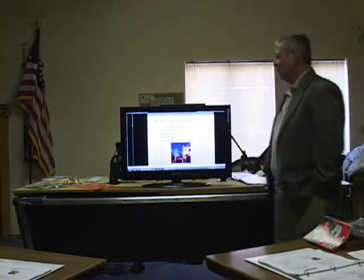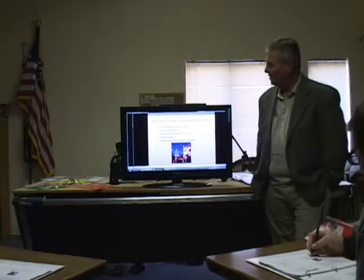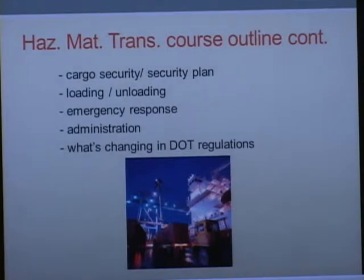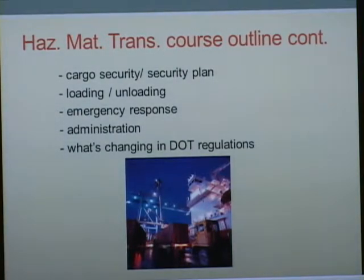So loading and unloading requirements, emergency response, we'll talk about that. And the different type of paperwork and what needs to happen and what's changing. And of course what's changing with DOT is pretty much the same thing that's changing in OSHA, and that's the global harmonization system. It's upon us.